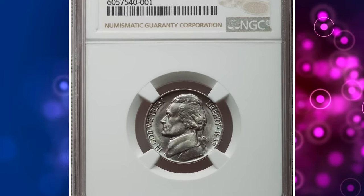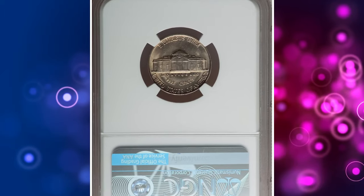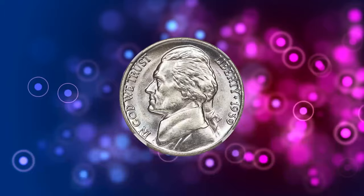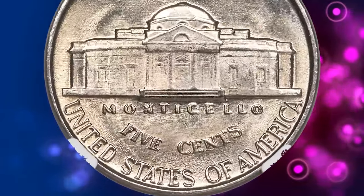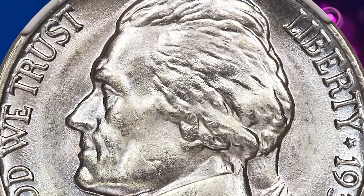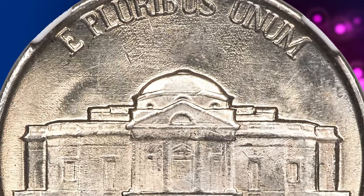Number 6. 1939 Jefferson nickel with double die reverse. Graded in Mint State 66 full steps by NGC. According to Heritage Auctions, one of the few die varieties in the Jefferson nickel series important enough to warrant guidebook recognition. Dramatic doubling is seen on Monticello and 5 cents, discernible even to the unaided eye. Although FS-801 is not overtly rare, gem and finer examples are conditionally so.